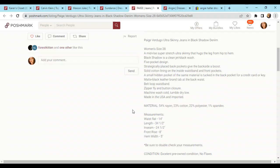You want to think of what is the buyer actually going to search for that is going to bring them to this listing. And some of these, I think you're just kind of spelling it out in sentence form when we could just type out the keywords, if that makes sense. So 5 pocket design, black shadow is your wash. If someone's searching for that, they're going to see it. They already know it's a jet black wash from your photos.